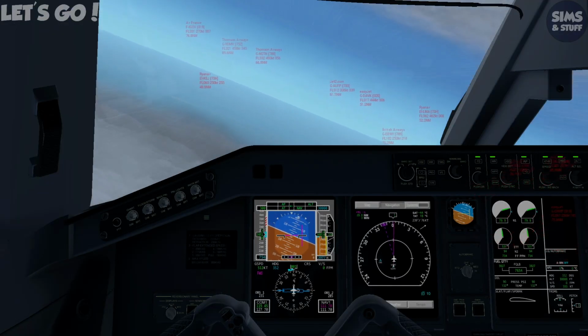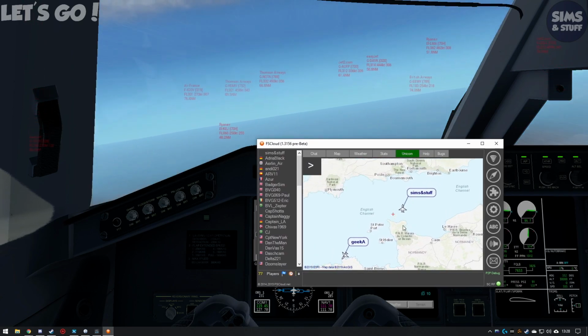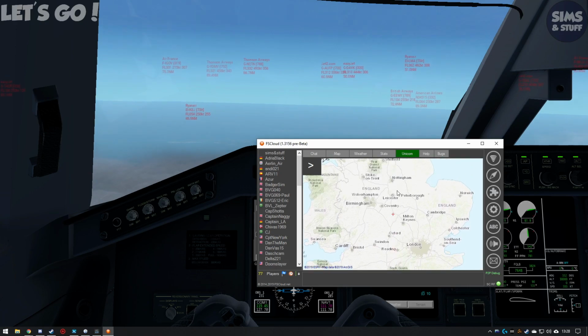So where I am now is here, so just off the coast of France, heading across directly now towards the Isle of Wight, and then it will be Portsmouth, London, and then up.